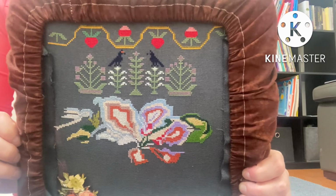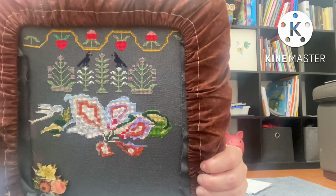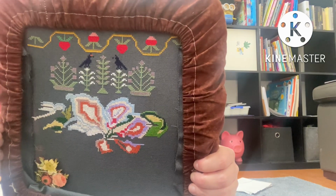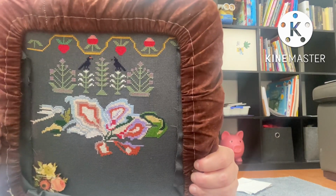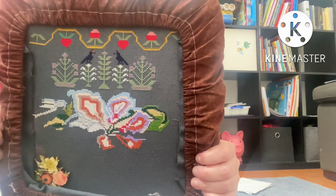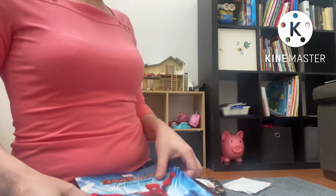I'll make sure I put a picture in here of what it's supposed to look like when it's finished. I'm really enjoying this on the dark fabric. I think it just makes the colours pop, as they say. But yeah, a little bit different on that darker fabric.